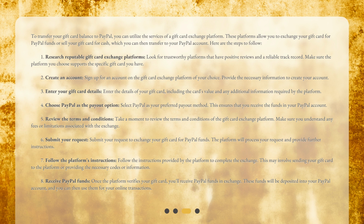7. Follow the platform's instructions. Follow the instructions provided by the platform to complete the exchange. This may involve sending your gift card to the platform or providing the necessary codes or information. 8. Receive PayPal funds. Once the platform verifies your gift card, you'll receive PayPal funds in exchange. These funds will be deposited into your PayPal account, and you can then use them for your online transactions.